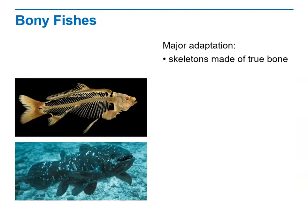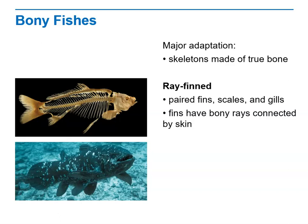Another group of ancient fishes evolved skeletons made of hard calcified tissue called true bone. This launched the radiation of the class Osteichthyes, or the bony fishes. Most modern bony fishes belong to a huge group called ray-finned fishes. Ray-finned fishes are aquatic vertebrates with skeletons of true bone. Most of them have paired fins, scales, and gills.